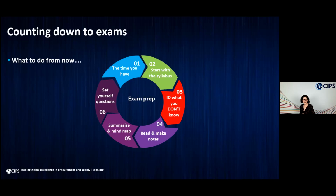And I'm going to show you a model of how to plan your time really effectively in a minute or two. The next bit we'll look at is starting with the syllabus, and we'll spend some time looking at how to make the syllabus work for you. You need to work out what you don't know, and then you need to read and make notes to fill those gaps. You then need to summarize the information that you've read about and create some mind maps. This really makes sure that you've got that new learning secure in your mind. Lastly, you need to set yourself some questions to really put that learning into practice and prove to yourself that you really do know this stuff. So if we follow this cycle round, then this really will ensure that you are as ready as you can be for your exams.